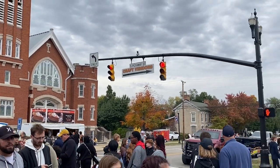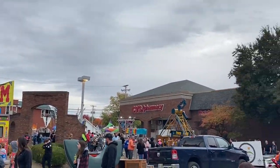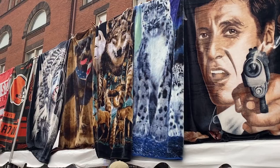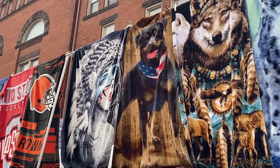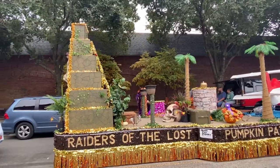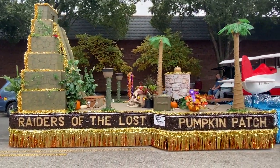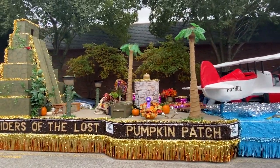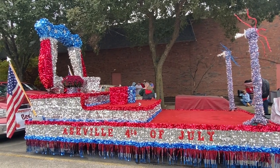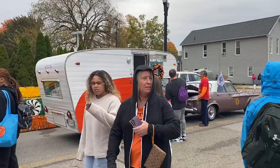Another street with craft vendors here on South Pickaway. Check out some crafts. Get your Scarface blanket right here. I think that's Scarface. Or your wolf or dog. I like the Ohio State one the best. There's some floats from the parade. The Raiders of the Lost Pumpkin Patch. It's clever. The Asheville 4th of July. I think they're at the wrong festival. I'm not sure how they landed here.